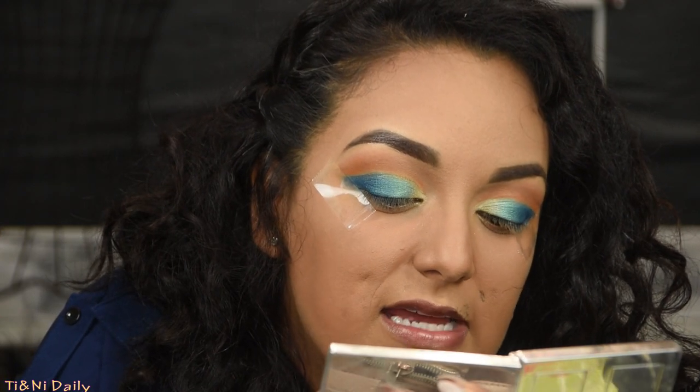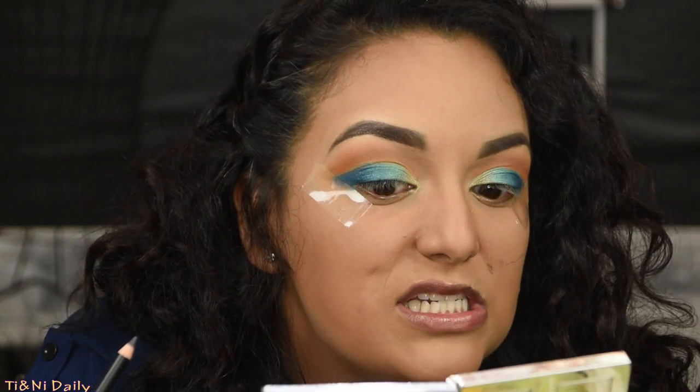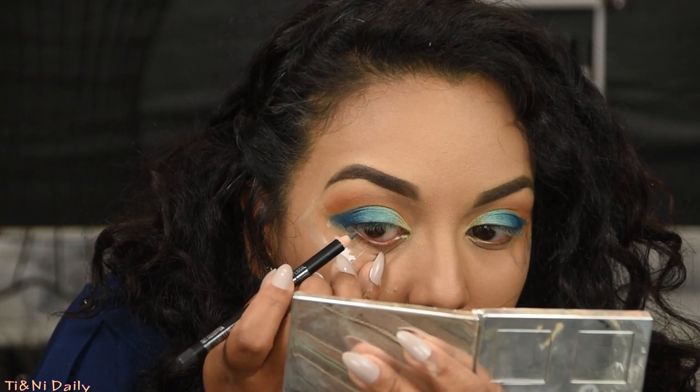Okay, so you definitely can't see it over the blue. I mean, what could you see over the blue, though? To be fair, let's go ahead and take it into the waterline.